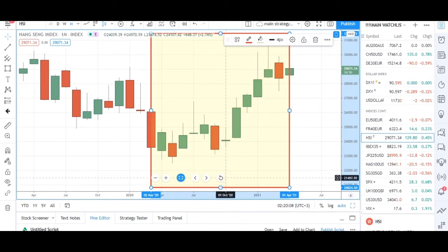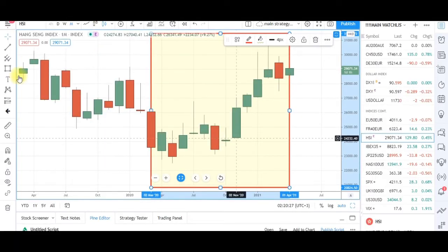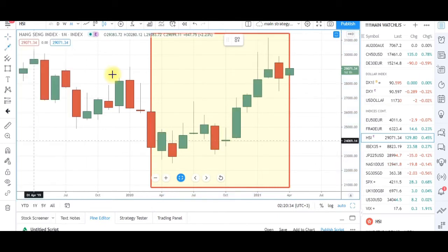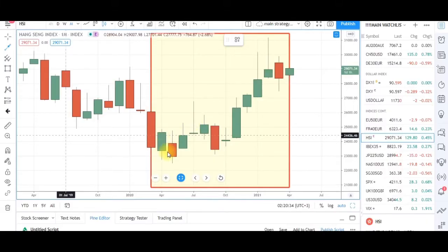So let's look at the price that we purchased it. Our open price was 23,492, and our closing price was 28,352. So let's see, 23,492. I'm going to go ahead and grab an arrow and see if I can find 23,492.